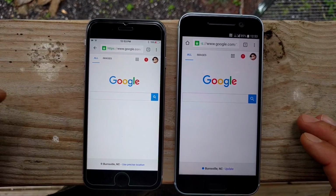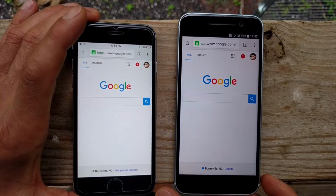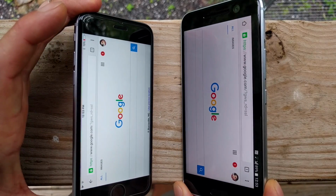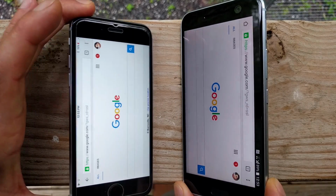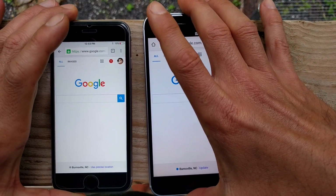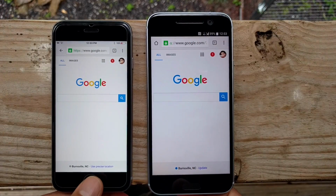You can see the iPhone screen is actually a hair whiter too. The HTC has a little bit of a pink cast to it, and you notice it a lot when you turn the phone and change the viewing angles. You can really see how pink that HTC 10 screen looks. And so for me, I prefer the iPhone screen. I like the color accuracy. I like the white balance on the iPhone screen more than I like the HTC 10.